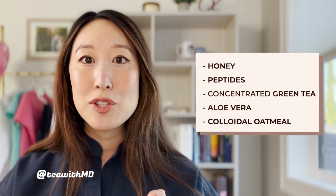down inflammation. So this has really been a game changer for me and my skin. I started using it during the summer when my rosacea flared really badly, and I'm a huge fan. I'm still continuing to use it today.